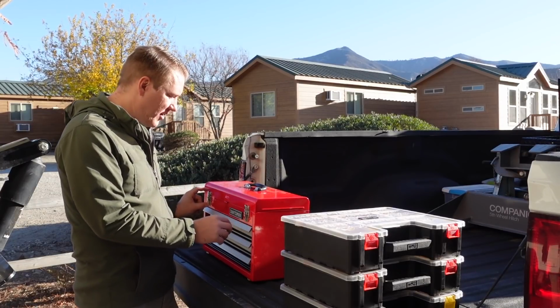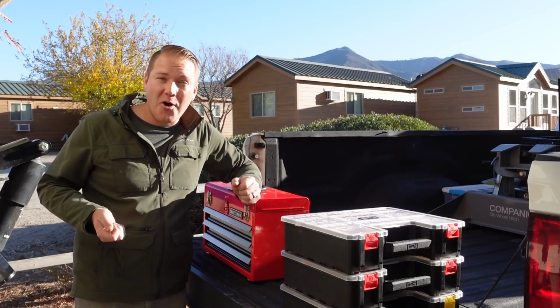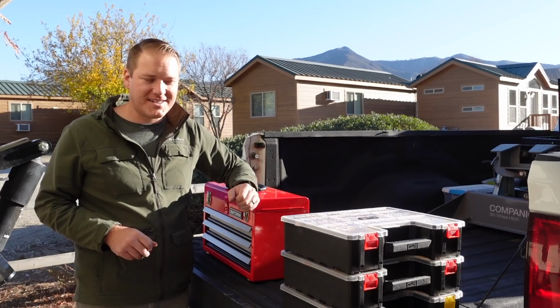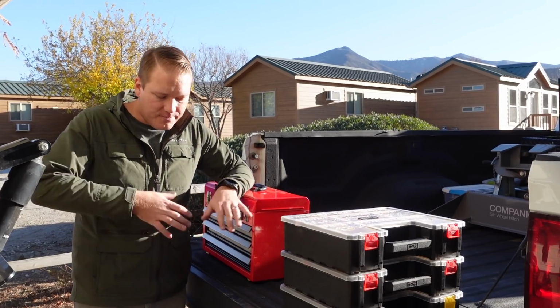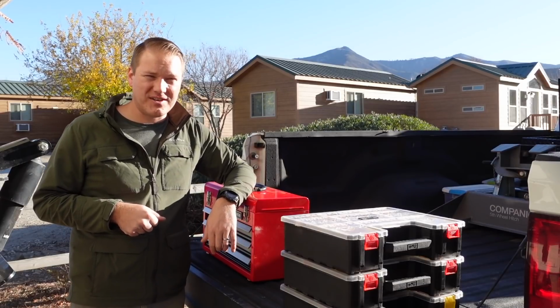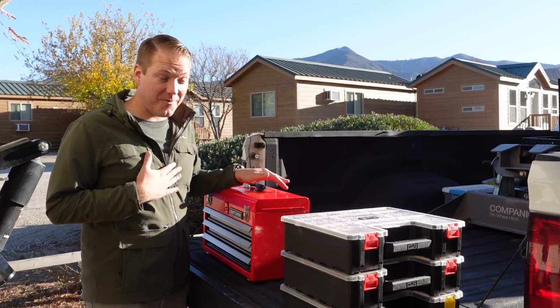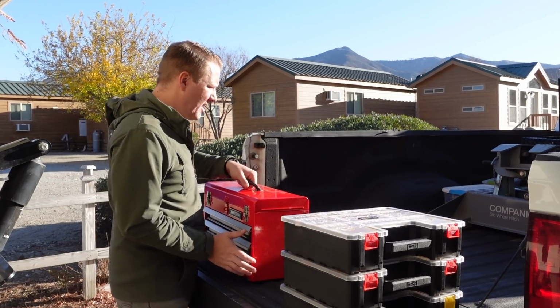Previously, we kind of had everything just thrown into a big black and yellow Home Depot tote. So if I wanted to work on something, I would have to paw through that, and then we had a big soft-sided tool bag, which was also not organized. They were all just thrown in there. So this makes it a lot easier for me when I'm working on stuff.